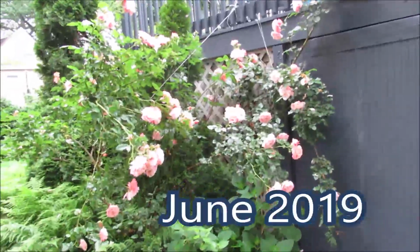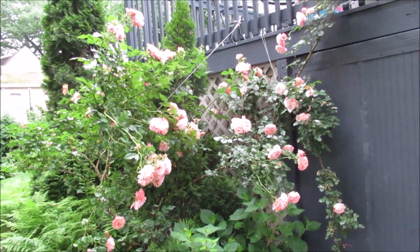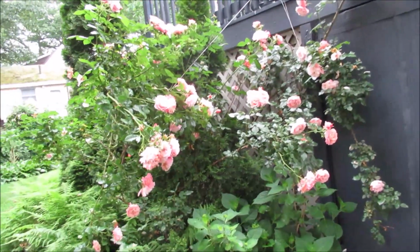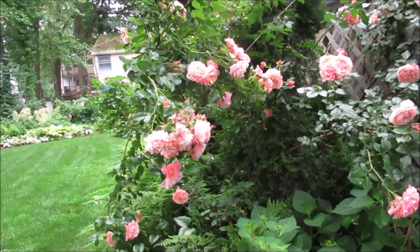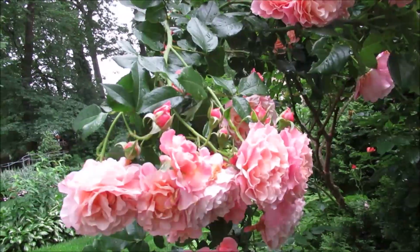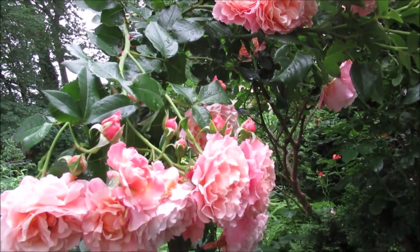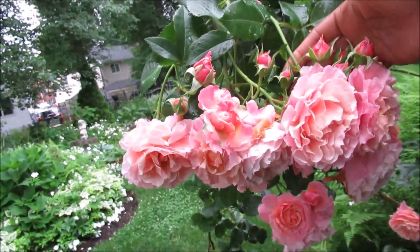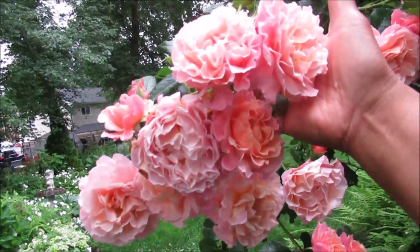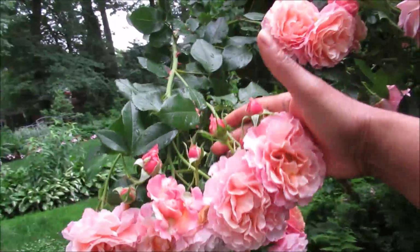Let's take a quick look at all of the roses that are blooming in the garden this day on Wednesday, June 20th, I believe. Yeah, I just wanted you to see this because it just rained last night and the roses are looking so fresh and alive. The temperature is really mild. It's about in the 60s. And so everything is so fresh and beautiful. Look at this. I just love these blooms.